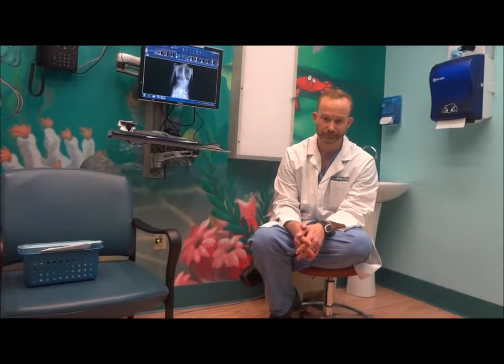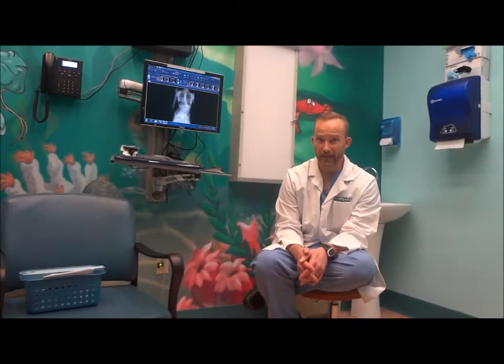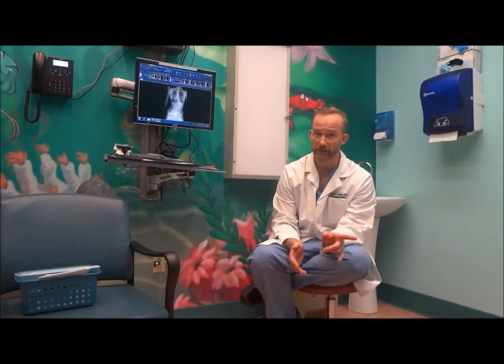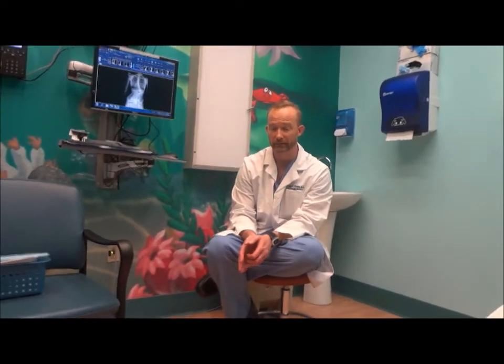Okay. Where will my scar be based on my curve? Right down the center of your back. Like how long? Well, again, that'll be determined by what your x-rays look like with you lying down and bending side to side. So that'll help me determine how many levels need to be operated on and then how long your scar will be. Okay.